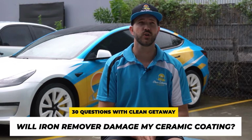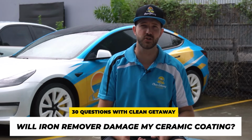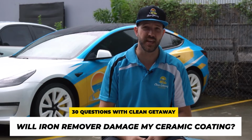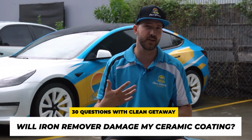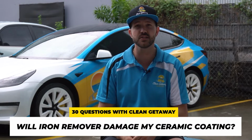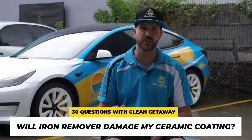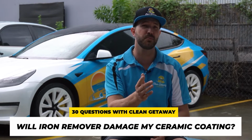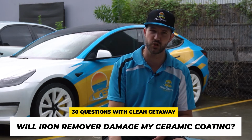Will iron remover damage my ceramic coating? I think it all depends on whether it's an acidic iron remover or if it's pH neutral. Look, some ceramic coatings or graphene coatings, whatever you're using, it could, I believe, take away the hydrophobic properties. So you want to make sure the product that you're spraying on is safe for coatings. That's first and foremost, but it can affect coatings. But also, if it is a professional grade coating, I would say it shouldn't affect it. But then also, what's really important to understand is if you're spraying it on, how are you actually working it? Are you rubbing it in hard? Are you using a wash mitt or a rag?